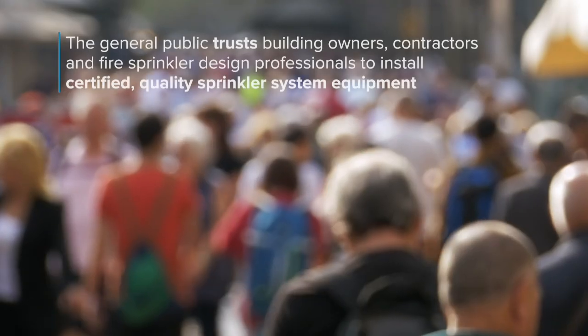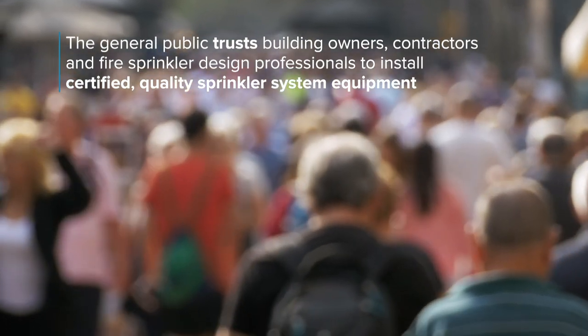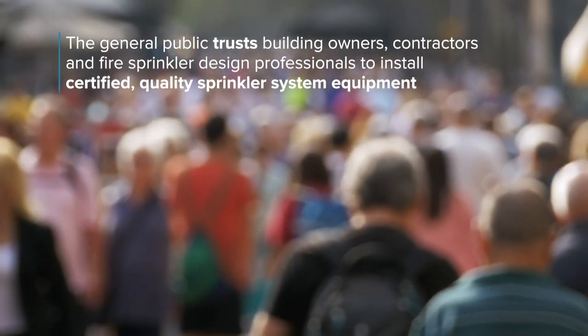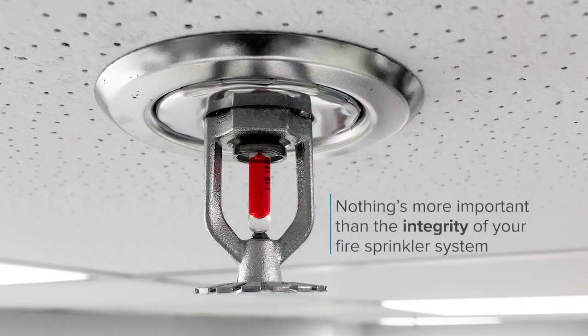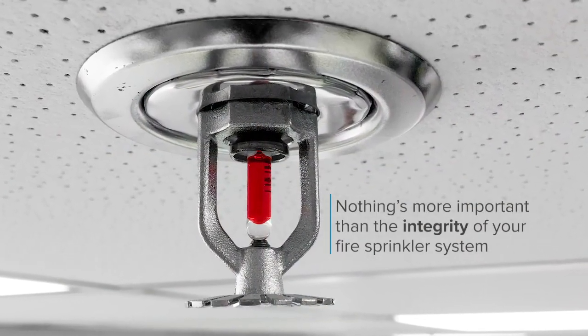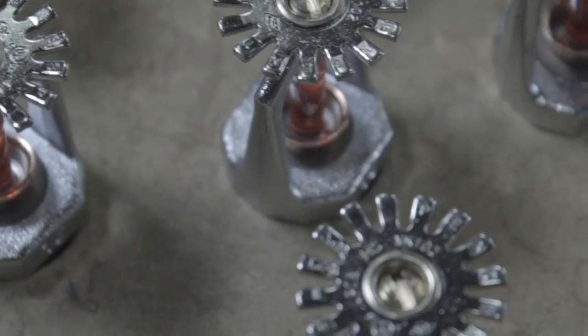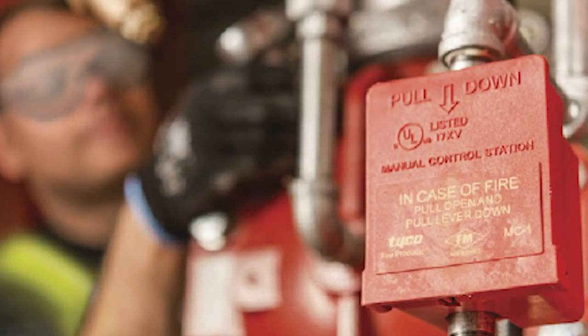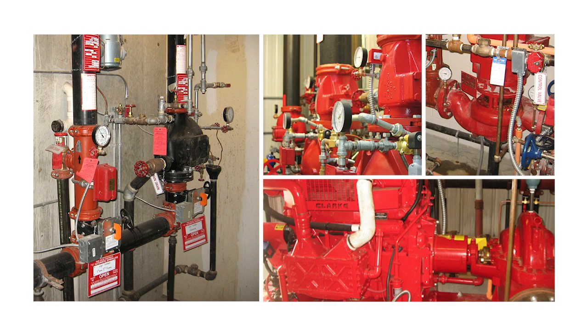The general public trusts building owners, contractors, and fire sprinkler design professionals to install certified, quality sprinkler system equipment. Nothing's more important than the integrity of your fire sprinkler system, and nothing builds that integrity more than using certified components. At IFSA, we want to make sure you've got the facts you need to install certified products with confidence.